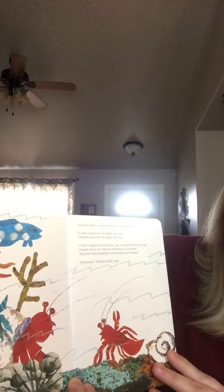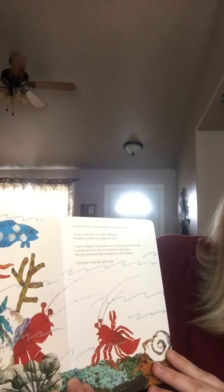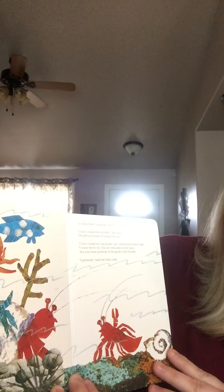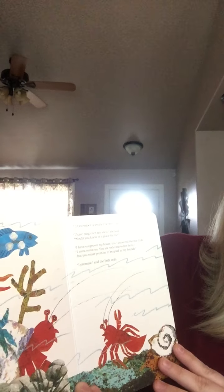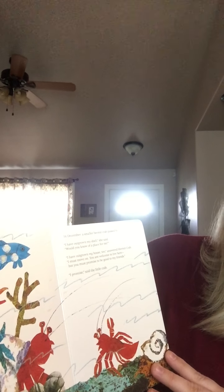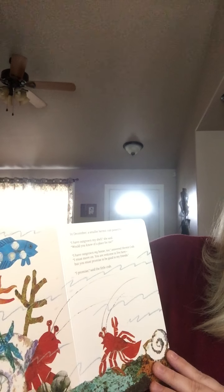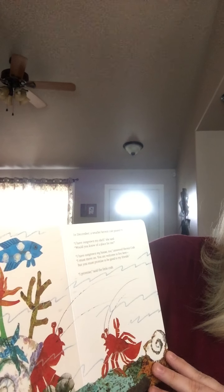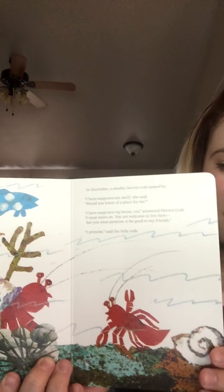In December, a smaller hermit crab passed by. "I've outgrown my shell," she said. "Would you know of a place for me?" "I've outgrown my shell too," answered the hermit crab. "I must move. You are welcome to live here, but you must promise to be good to all of my friends." "I promise," said the hermit crab.